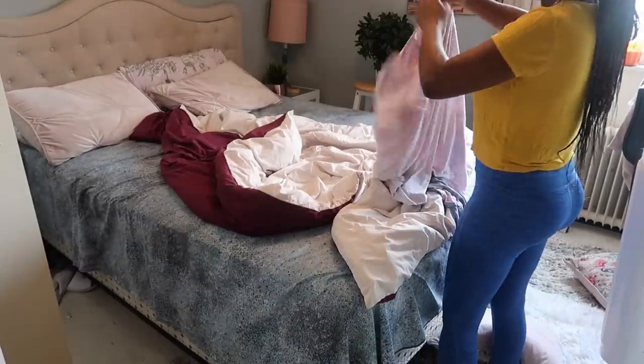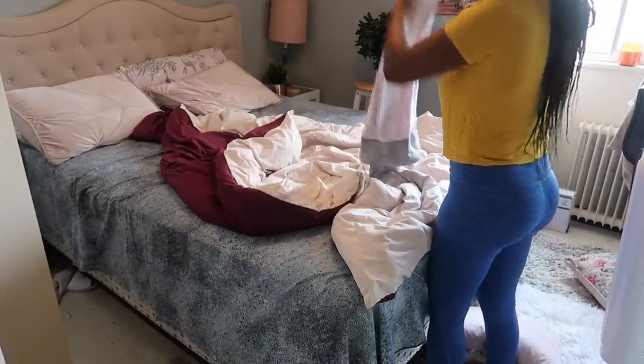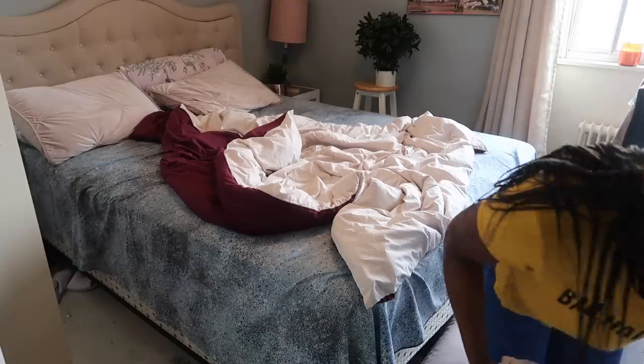The last thing I'm going to be doing is sweeping after I clean everywhere out. I don't sweep as I go. I sweep once I finish cleaning the entire house.